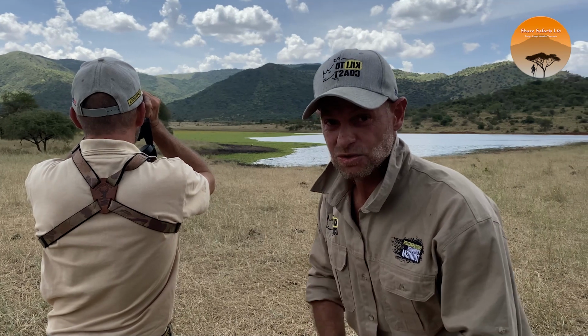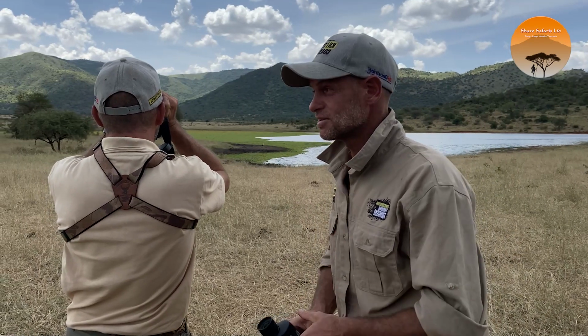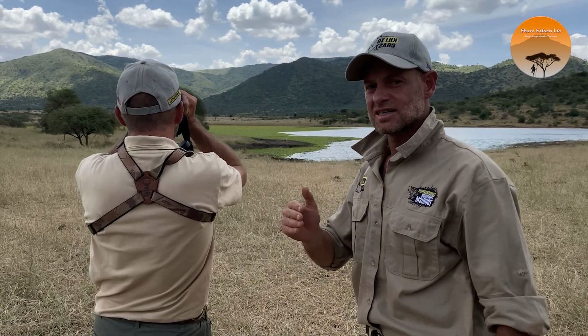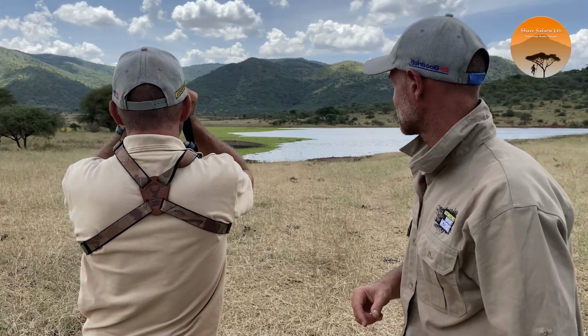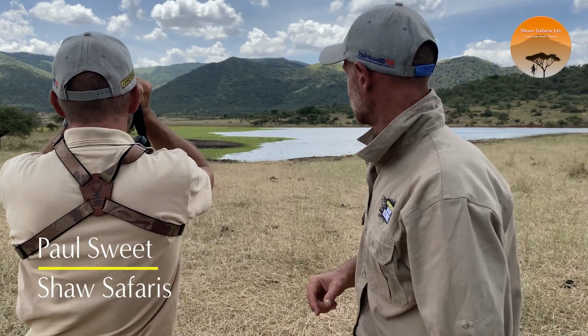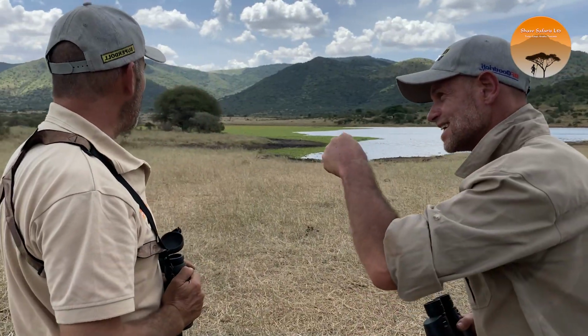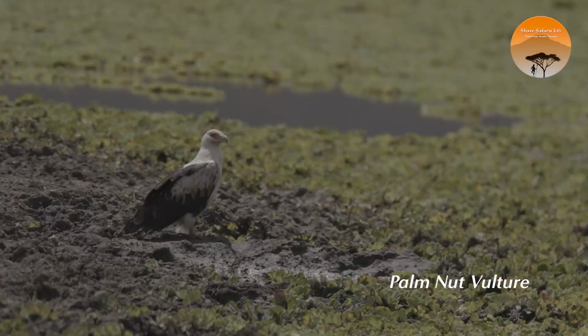Okay guys, shore safari birding segment and a very special vulture that we've bumped into. We're right on the coast, and you see some palm nut vultures that Paul has managed to spot on the bank of the dam. Paul, what a nice sighting. That's a super bird. Some people can be confused from a distance.